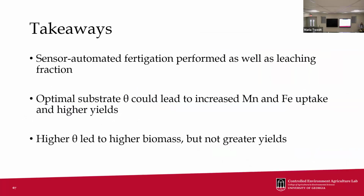So the takeaways from this were that the sensor-automated fertigation worked and produced good results for the two drier treatments. And it's possible that optimal volumetric water content in the substrate could enhance micronutrient uptake and accumulation.